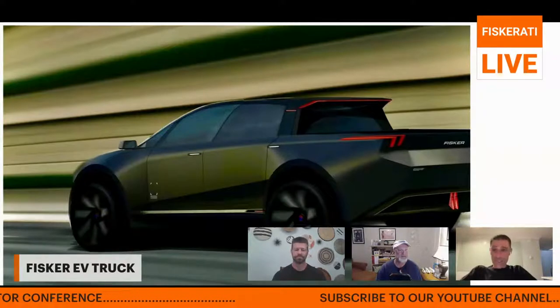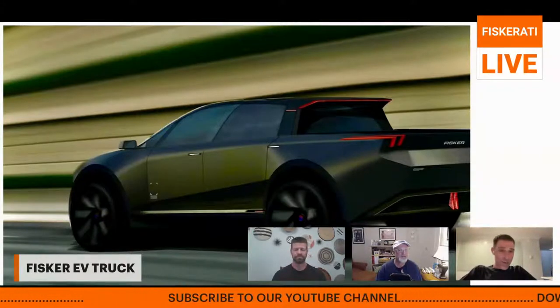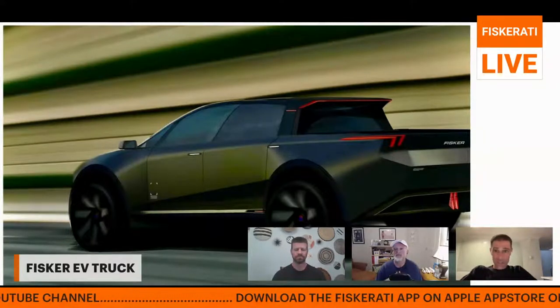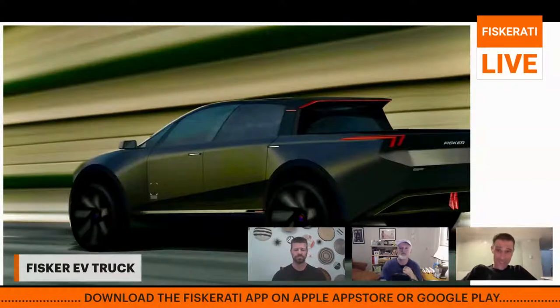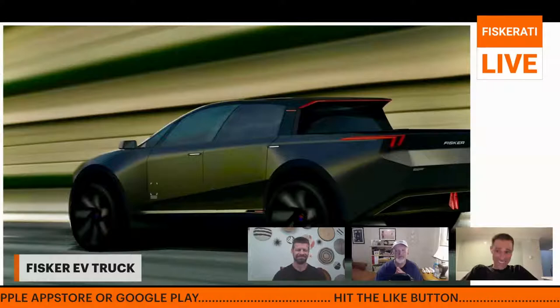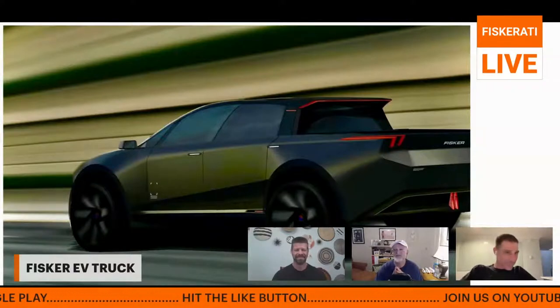What do you guys think the next vehicle is going to be? Is it going to be a truck? Is it going to be a van? I know a couple people in this chat right now, watching us, want a Fisker van. They want the minivan, reinvent the minivan, bring the minivan back. What do you guys think?